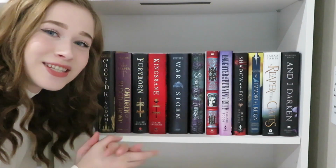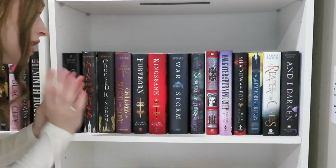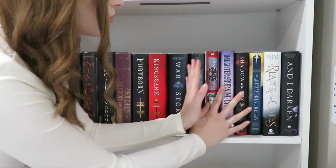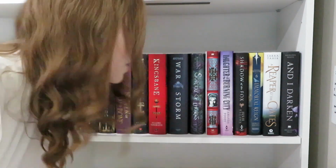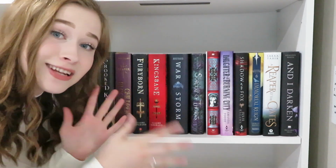So right here is where a lot of my fantasy books reside. So I have like Six of Crows, Children of Blood and Bone, the Furyborn duology, and just some random ones like Anne Darken. So that's where these chill. Oh, and Wicked Saints, can't forget that. And Sorcery Thorns, oh my gosh. Anyway, so this is where I put a lot of my hardcover fantasy books.